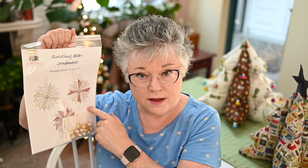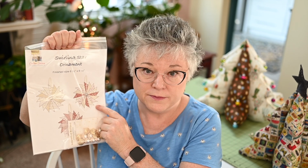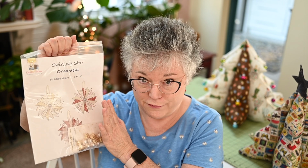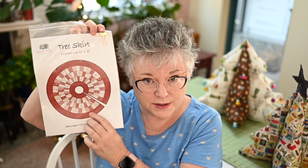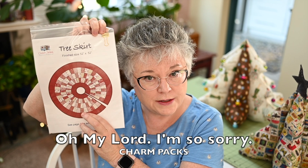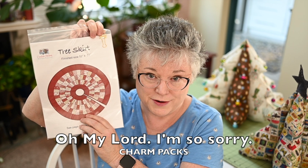I've seen a few people that have made these in the Facebook group. They're beautiful. And then she also has where you can make a tree skirt. So all of those fat quarters would go into making the tree skirt.